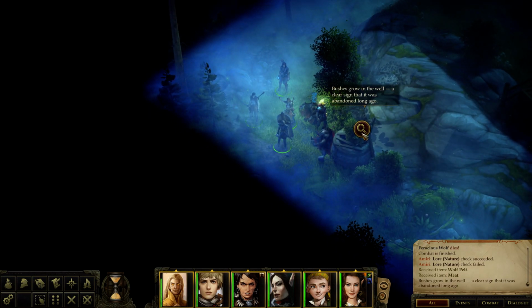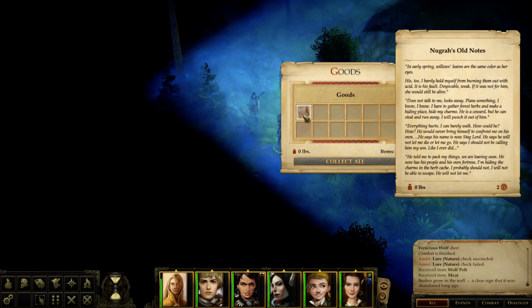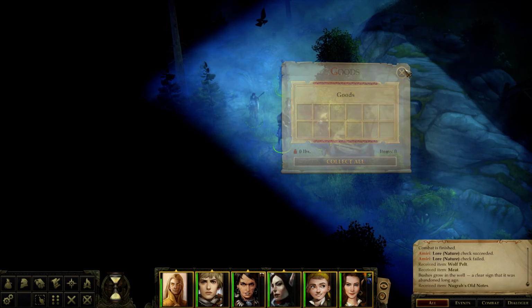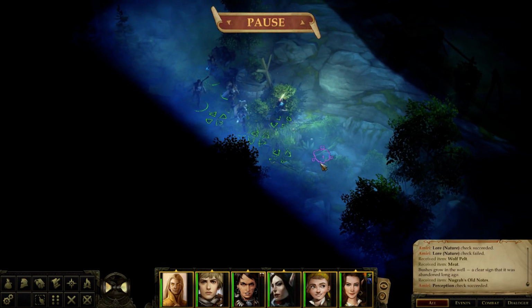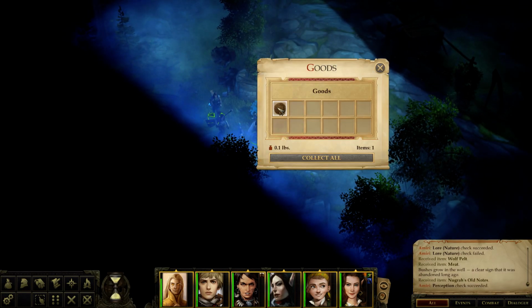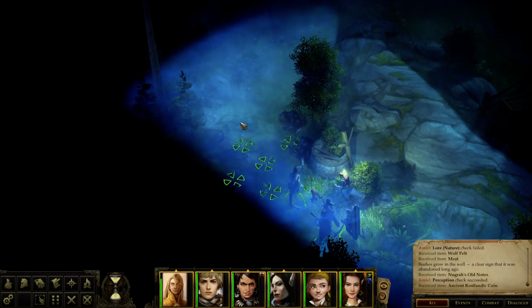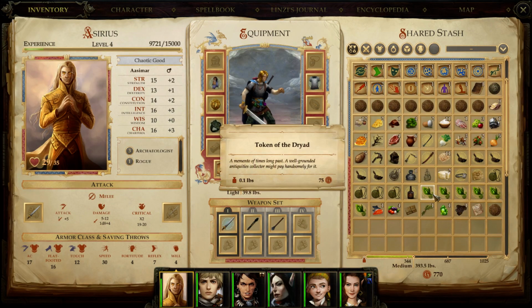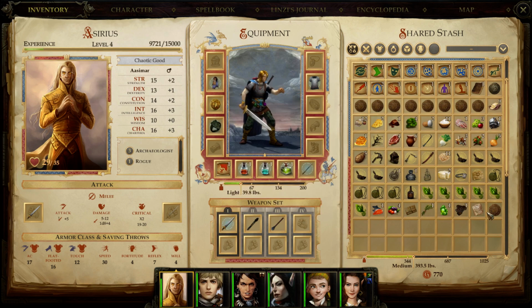Bushes grow in the well, a clear sign it was abandoned long ago. Nugra's old notes. Well, hello there. A coin. Alright, who is Nugra and why are they leaving old notes?